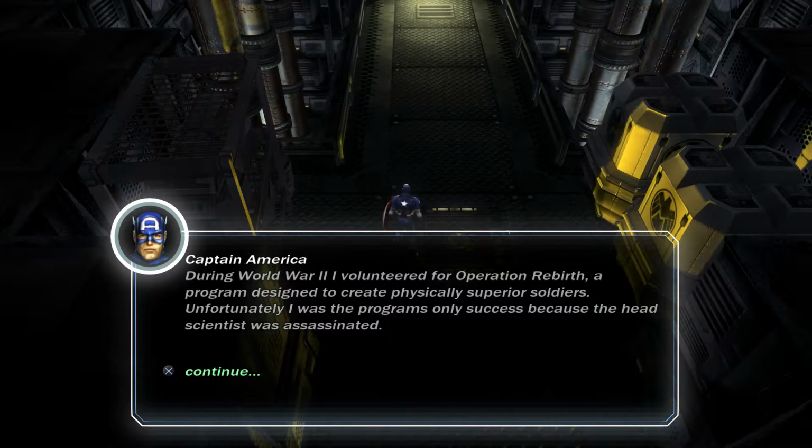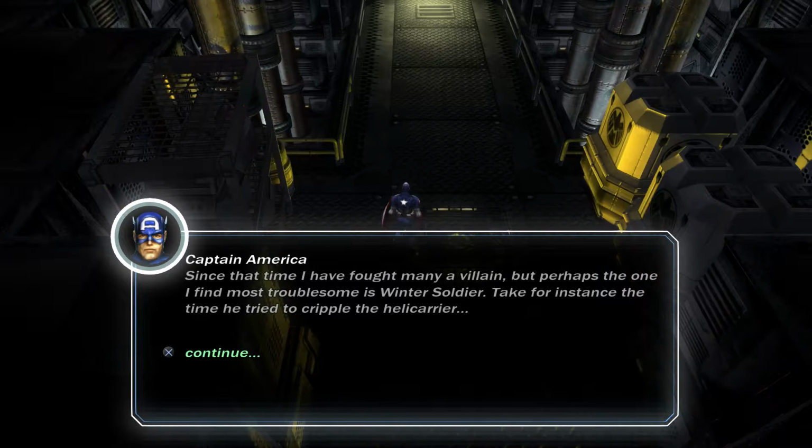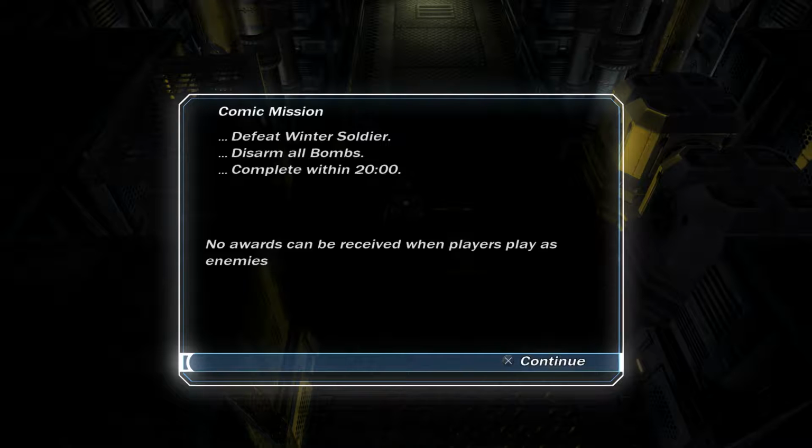During World War II, I volunteered for Operation Rebirth, a program designed to create physically superior soldiers. Unfortunately, I was the program's only success, because the head scientist was assassinated. I was quickly moved to the front lines, along with my sidekick, Bucky. We won many a battle, until toward the end of the war, there was a mishap, and I fell into the freezing waters of the Atlantic. It wasn't until many decades later that I was found. Since that time, I have fought many a villain, but perhaps the one I find most troublesome is Winter Soldier. Take, for instance, the time he tried to cripple the helicarrier.